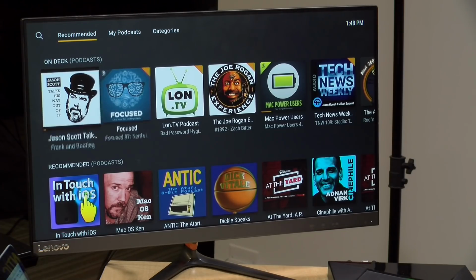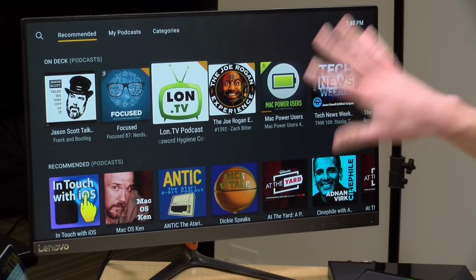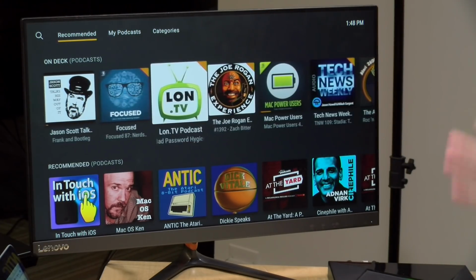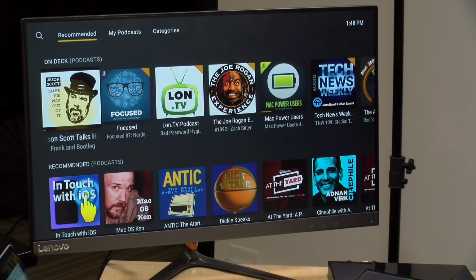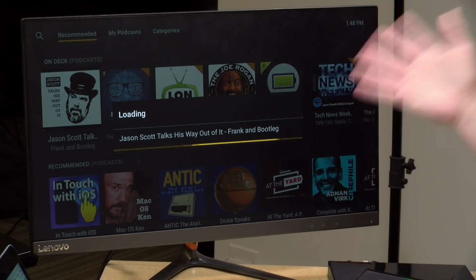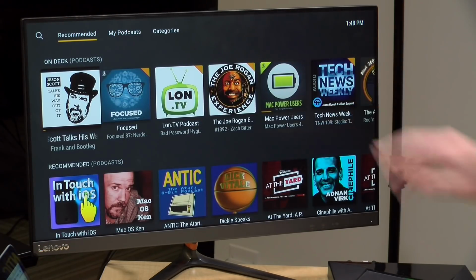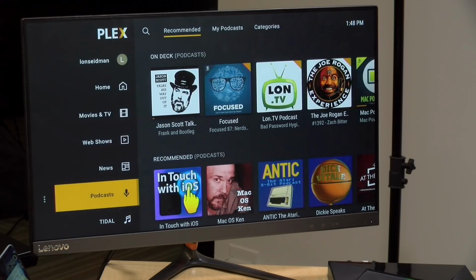So it'll keep track of what episodes you're listening to. On the phones, you can download things for offline listening, and everything on the TV here will be synced to my phone. If I started listening to the Jason Scott podcast here, for example, if I stop it maybe midway through and then pick it up on my phone, it will continue onward with that bookmarking. So you have all of the world's podcasts available to you on this, and it will sync up all of your subscriptions between your devices.